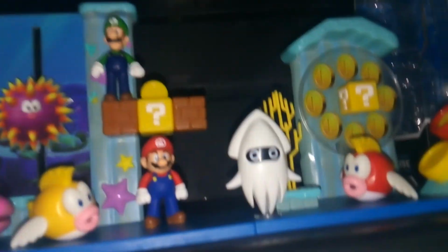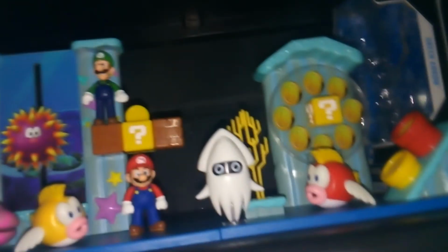It retails for about $29.99. I'm gonna be honest, I think you're getting your money's worth here. There's a lot of stuff to do, and you're getting a lot of characters, and it's just a nice little diorama when you have all the other little sea creatures too. And it's cool too because, you know, these all didn't really come out at once. Like, these were all released over separate times, so it kind of feels like building to it a little bit.